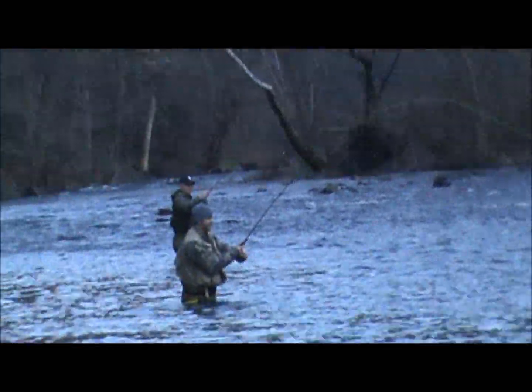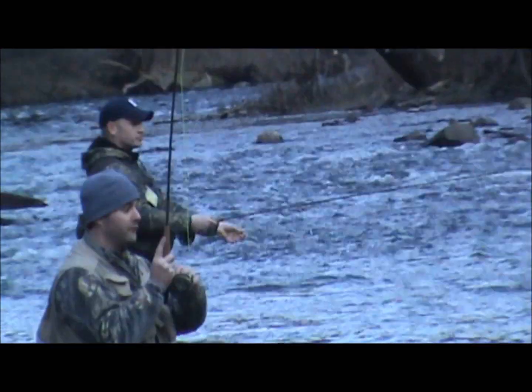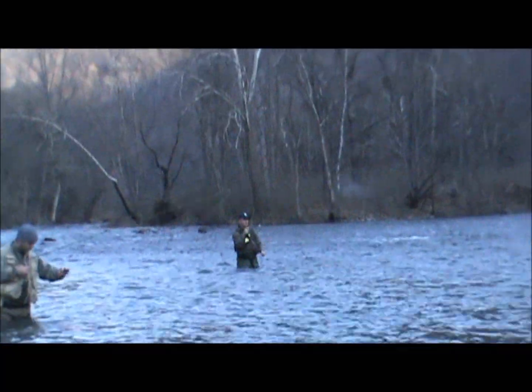Oh, it's beautiful. Danny Z just hooked into the first fish of the day. I haven't even casted yet. Nice. He casts in and bam! It's all for him. Mike's got one hooked.